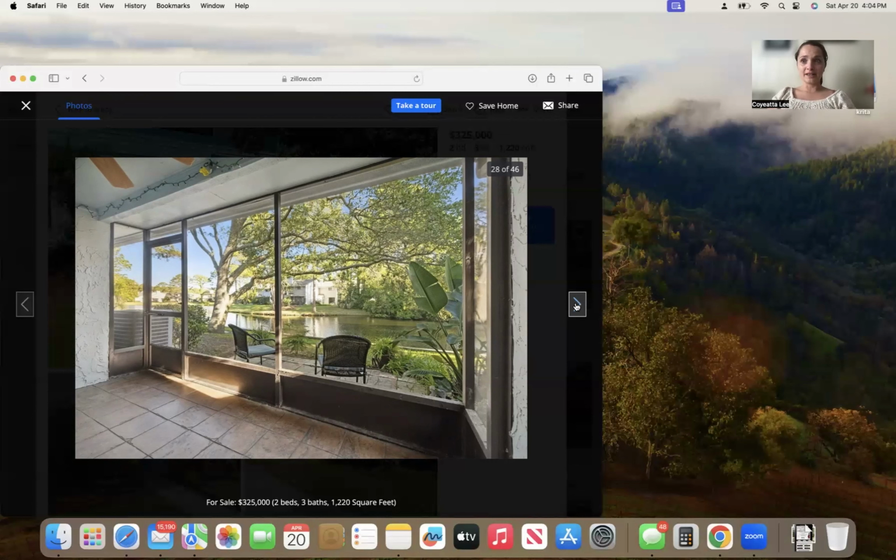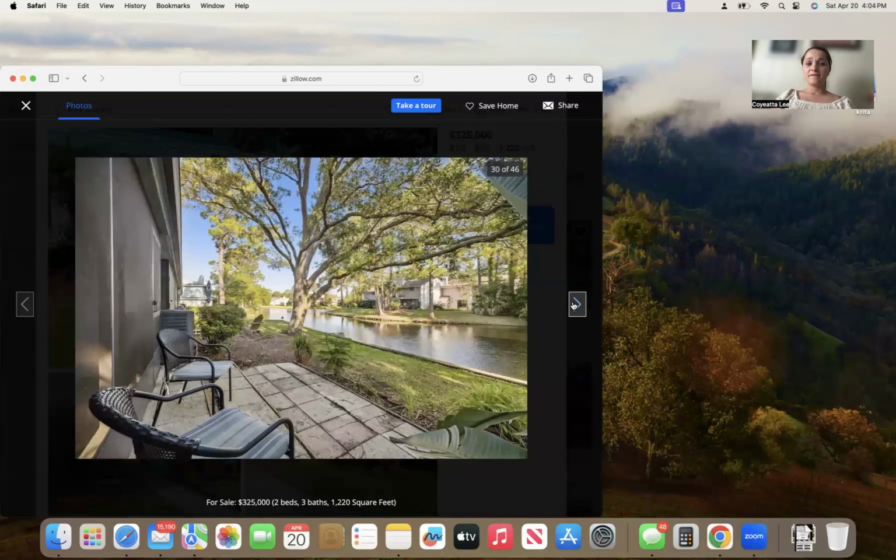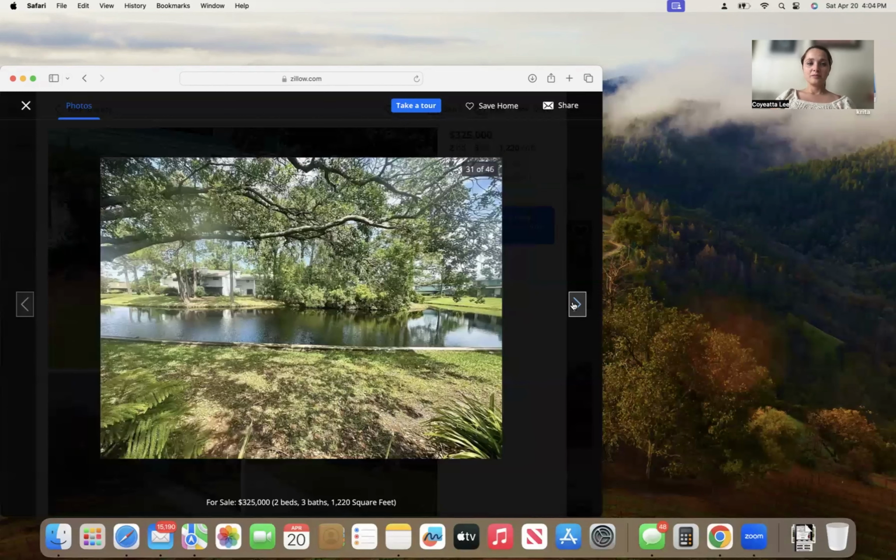And that beautiful tree. They've got the lights set up in there. And then you do have that fan, and it's nicely tiled. There's that view. Beautiful view.